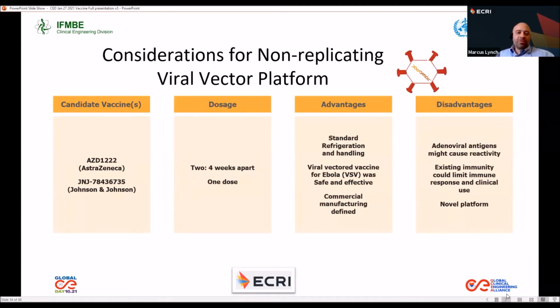So some considerations for the adenovirus vector platforms: the AstraZeneca vaccine is offered 2 weeks apart, sometimes, or 2 doses 4 weeks apart, even sometimes up to 12 weeks apart. And the J&J vaccine is currently being evaluated as a single dose. And this vaccine might be of interest to people who are in nations where follow-up visits and record keeping are particularly challenging.